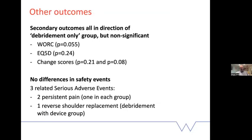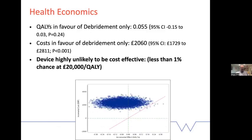All our other secondary outcome measures were heading in the direction of the debridement only group being better, but these were not statistically significant. In terms of our adverse events, we had 3 patients, 2 who had persistent pain, 1 in each group, and 1 patient in the in-space balloon group had to have a reverse shoulder inserted because of persistent pain.